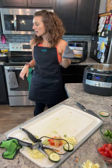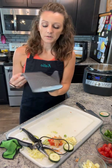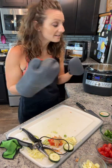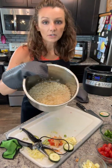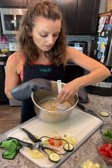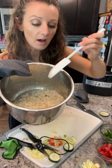And for here, I'll grab the silicone oven mitt. I love our little silicone oven mitts just because they're flexible enough that I can pick things up. I've had big, huge oven mitts that just don't work like that. So here's our rice ready to eat. We'll give it a little toss and let it sit in there for a few minutes. It'll absorb the rest of the broth that we used.